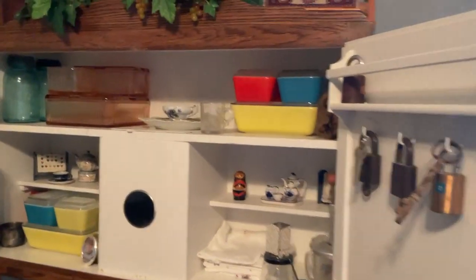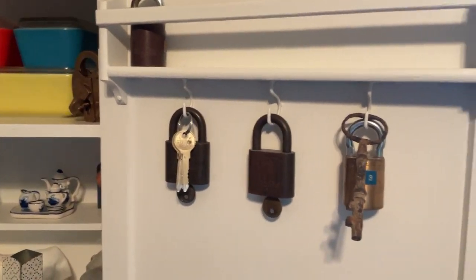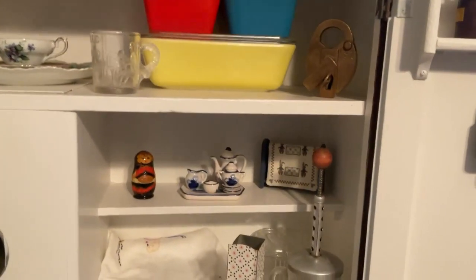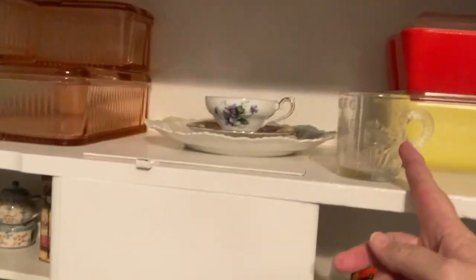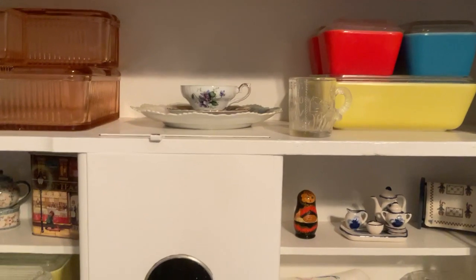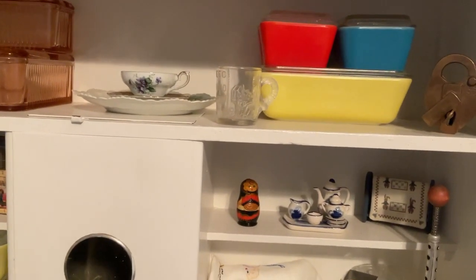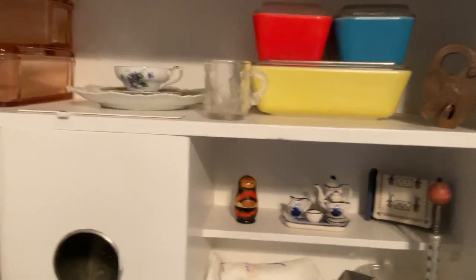And on the door, the store here is keys and locks that my father was collecting. So I hung those up there, and inside on the far left or the far right, you can see another one. Then I've got this little cup right here, my grandfather's baby cup. The refrigerator dishes, the blue, red, and yellow. If you are a product of the 50s, you know refrigerator dishes, very collectible.